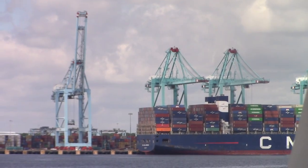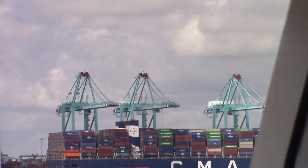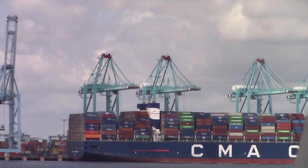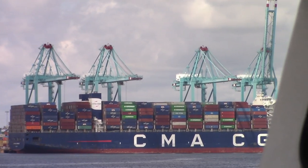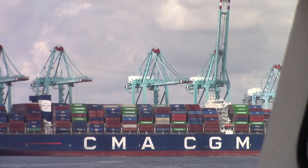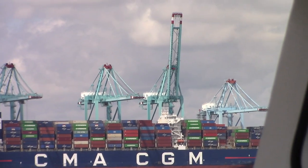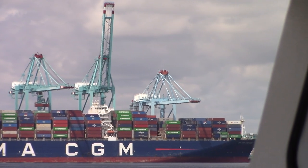You'll see Virginia International Gateway, known as VIG for short. VIG is the newest container terminal here in the Port of Virginia, opening back in 2007. Cranes that operate at VIG are Suez-class cranes. They are the largest class of container crane in the world. These cranes are capable of handling the world's largest ships.